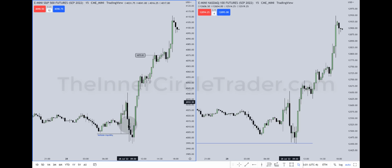Okay, this is the Power 3 concept I teach, where it creates the open, trades down, creates the low of the day, and rallies, makes a high of the day, and comes off the high for your classic open, low, high, close day. So we have Judas swing creating the low of the day, going long in here. We'll look at that on a 5 and 2 minute chart.